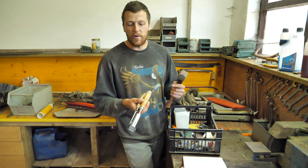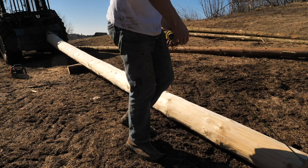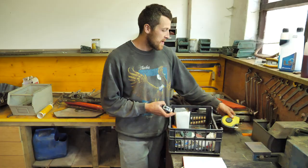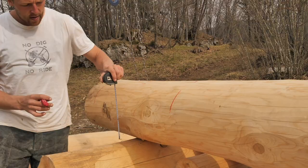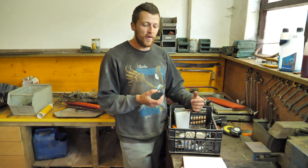The measuring tapes are nothing special. I just have the 3 meter and 30 meter logging measuring tape. If I'm measuring just some smaller distances, I prefer using this one because it's lighter and it's easier to have in the pocket.